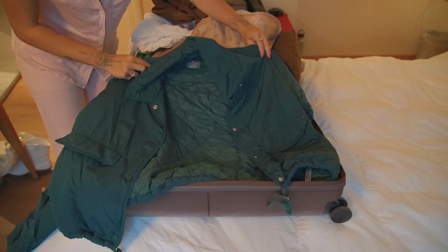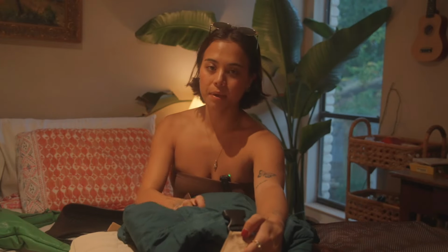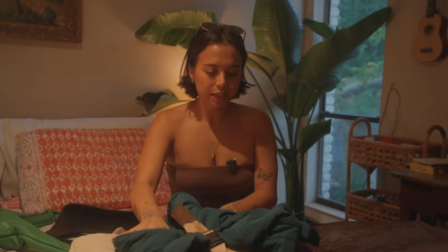I use it for working in the van. It's very versatile, but it's also cute enough to bring to Europe, and definitely good for climbing and all the adventures we're gonna be doing in France, because it is gonna be really cold there. So just strap that down.